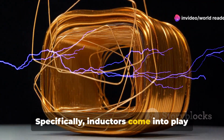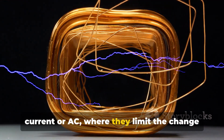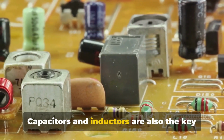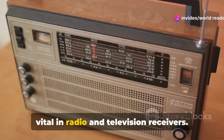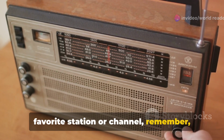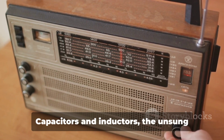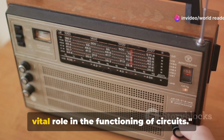Specifically, inductors come into play when the circuit involves alternating current or AC, where they limit the change in current over time. Capacitors and inductors are also the key players in resonant circuits, which are vital in radio and television receivers. So next time you're tuning into your favorite station or channel, remember, you're able to do so because of these two unsung heroes.